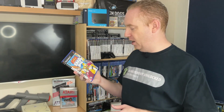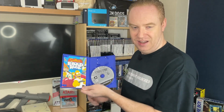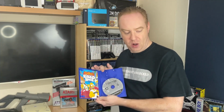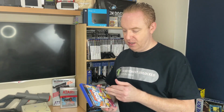And then the final game that I got in this pickup was Simpsons Road Rage. So not one that I've got in the collection, so I was really glad to add it until I opened the box. So we've got the manual, but we've got Tokyo Road Racer as the disc that's in it. It didn't have the Simpsons Road Rage disc in the box. I have managed to track the disc down, so I have got that on its way. I think I paid a couple of quid for it off eBay. So yeah, at least I will have the box complete version of this.